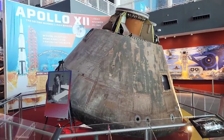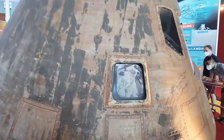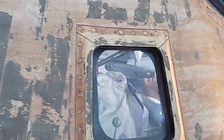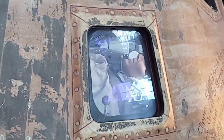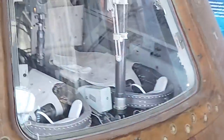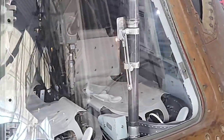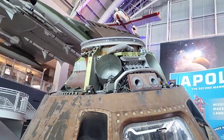Beautiful. And then we can take a little look inside. And once again, not a mock-up, the real thing. And the tiny space that these guys had to contend with for the amount of time that they were in flight. Quite amazing indeed.